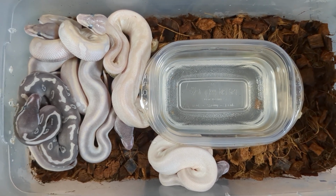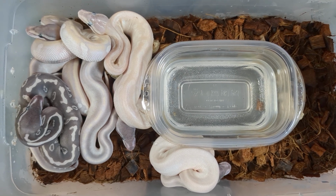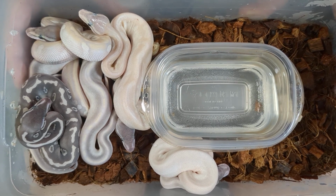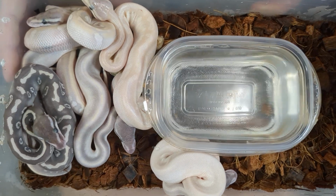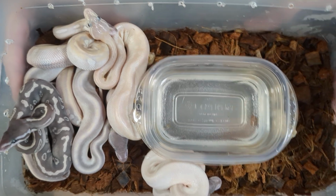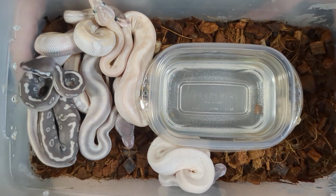I have a hopeful, but also potentially sad video. This is the beautiful clutch of babies that has an issue with their lower jaw, and I'm going to show you. So just be advised, it doesn't look normal. So if you're a little squeamish, maybe don't watch this next part. It's nothing grotesque, I don't think, but it's not normal.